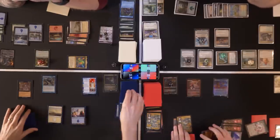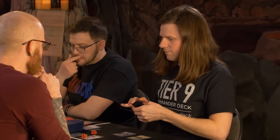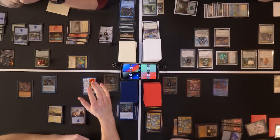Untap. Makes sense why you would put that in there. Upkeep, draw. Also, I would just like to point out Meteor Golem plus Myriad. Just pointing that out. Very good. It's very good. Right. Just throwing it out there.